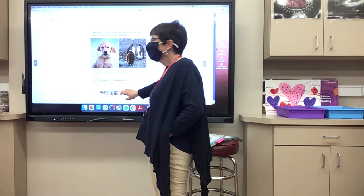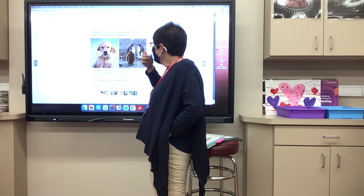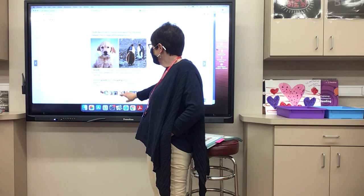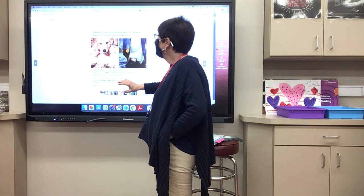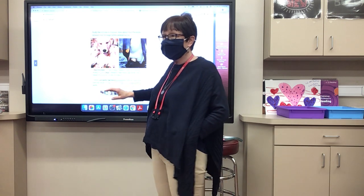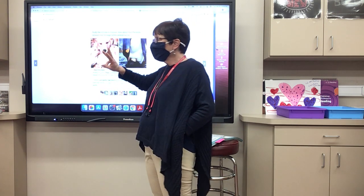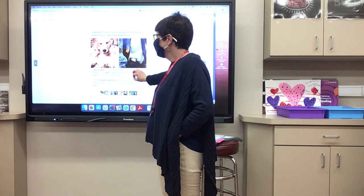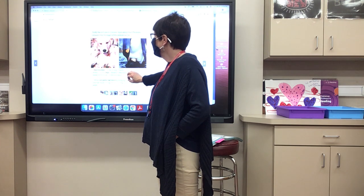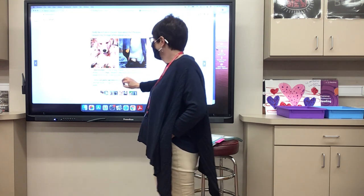So let's look and see the next stage of life. So far we have the birth stage, the growth stage. Now we have reproduction, the next stage of life in the life cycle. Reproduction is the third stage in most animals' life cycles. Adult animals, such as dogs, reproduce, and females give birth to live young.